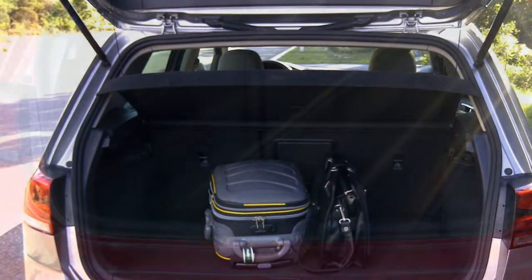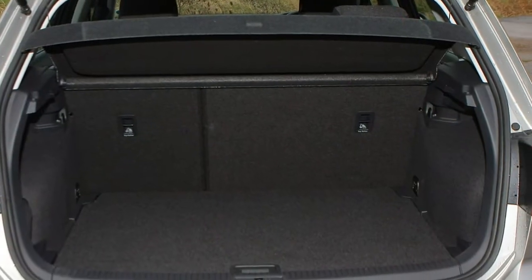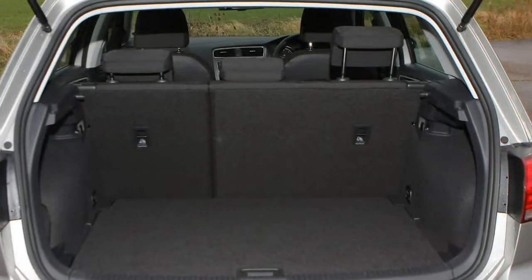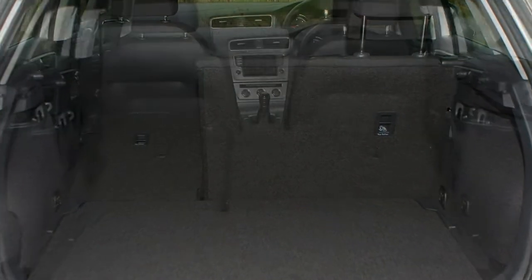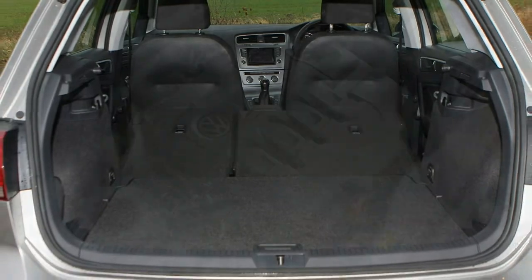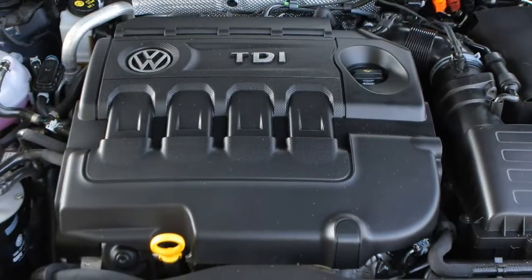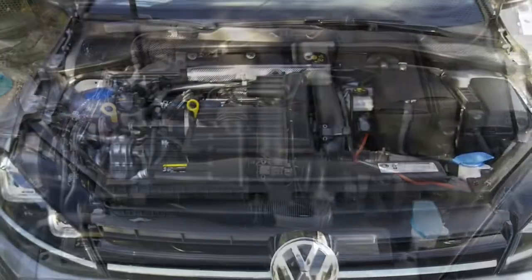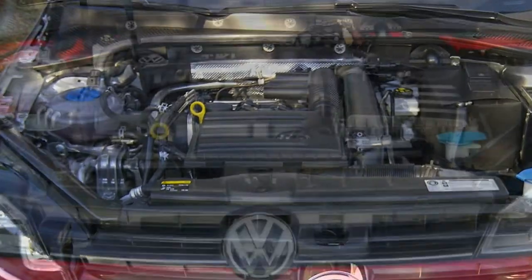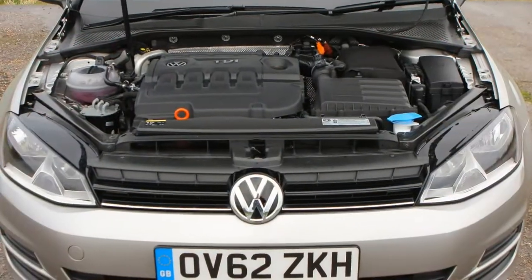GTE, the plug-in hybrid option. If you want to be green without giving up fun, you will want the plug-in hybrid Golf GTE, thanks to its 1.4-liter TSI engine and electric motor combination. It promises GTI-style performance but far more efficient running costs. With a top speed of 135 miles per hour, the GTE can sprint to 62 miles per hour from a standstill in 7.6 seconds, yet return a claimed 188 miles per gallon.